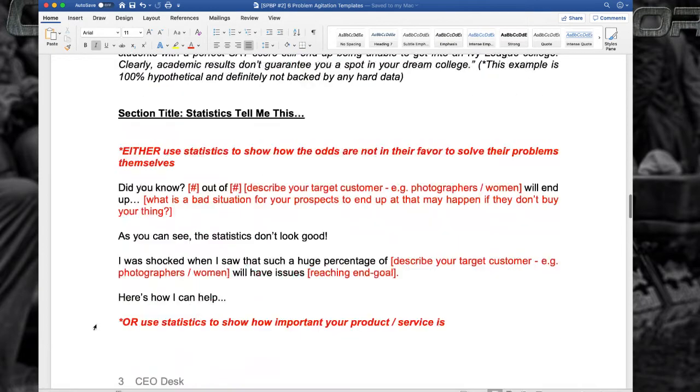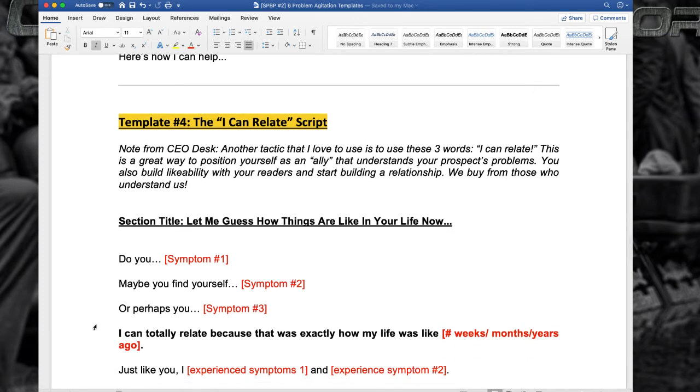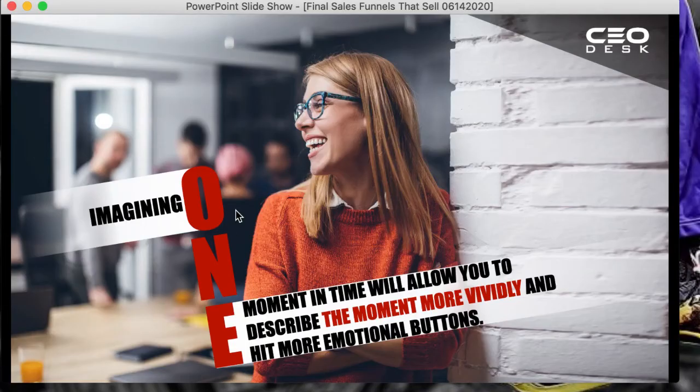Template 3, did you know? This is different. This is problem agitation. The I can relate. I think I said that earlier. I can relate. This wasn't your fault. And you're like, oh my gosh, Shay, now I get it. Yeah, you should be getting this pretty doggone well right now, by the way.